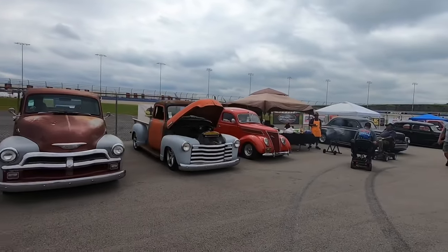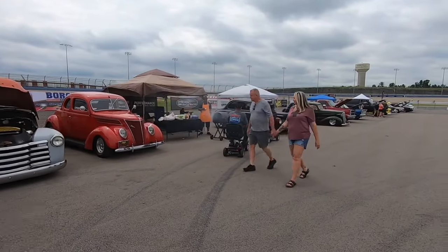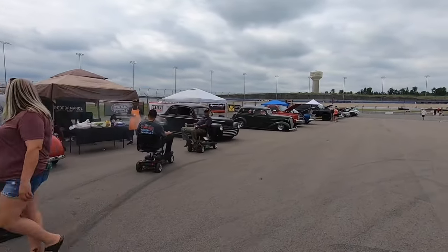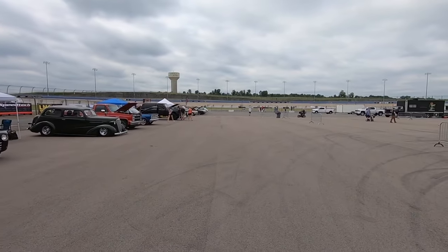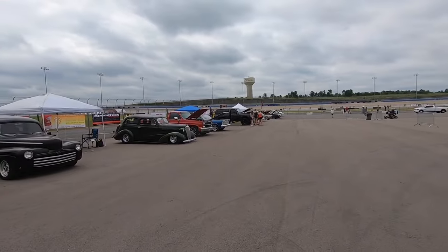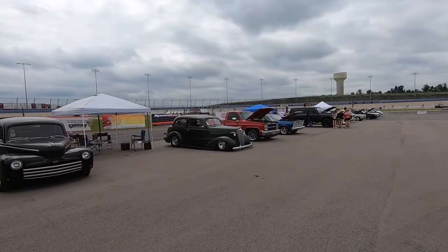These guys right over here know how to do it. They are grilling out, just having a big time, enjoying the car show. And in the background, they are doing the autocross right over there. You might hear one go by here in just a minute.